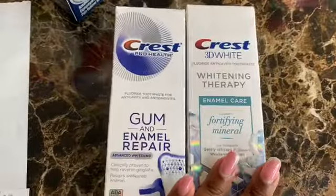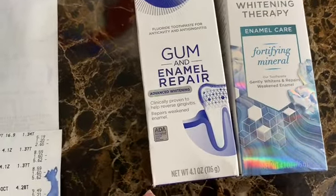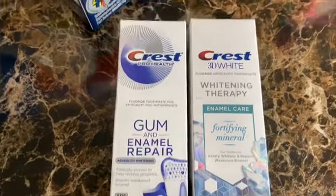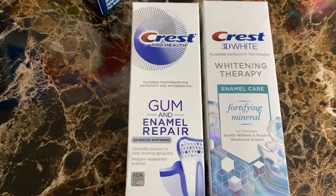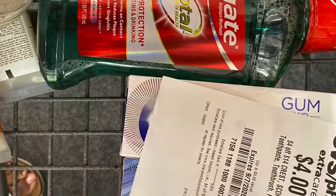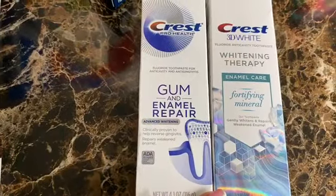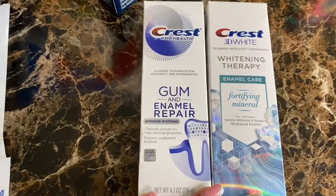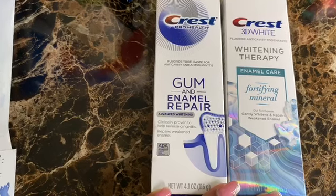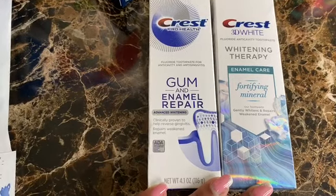All right. So the Crest is on sale this week for $6.99. And when you buy two, you're going to get a $4 extra care buck back. So I bought two of them, so like $14. On my app, I had two $3 off coupons that came off, making my out-of-pocket $8 after the two $3 coupons. Then I had a $4 off $14 Crest, making my out-of-pocket $4.